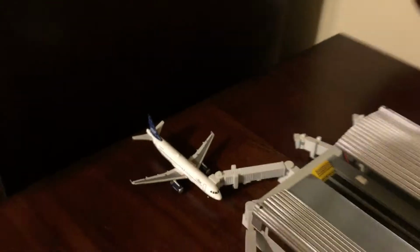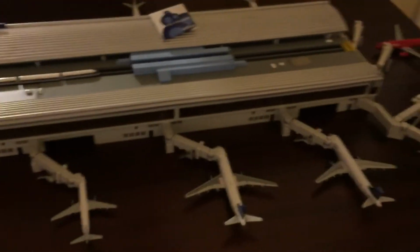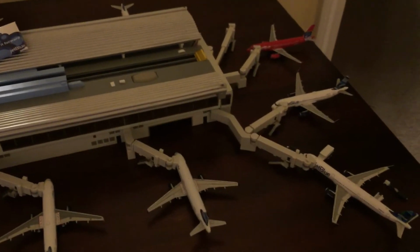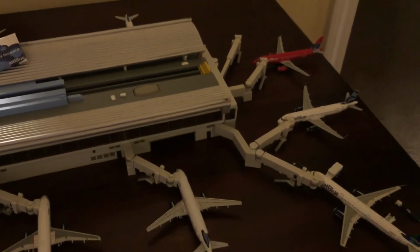All right, so there you have it. All my planes are now boarding, we'd say, getting ready for domestic and international flights.